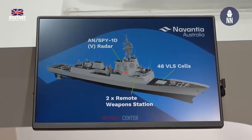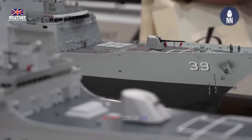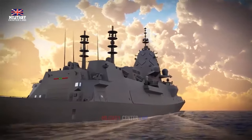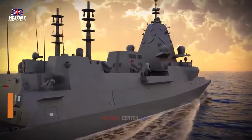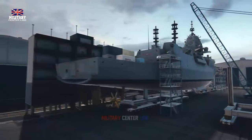To address the top weight issue, the beam will be increased by 0.6 meters over the reference design. Even small changes to the dimensions of a ship involve significant recalculation and work for the naval architects. However, the delay is undoubtedly beneficial to industry, allowing more time for the Osborne shipyard to develop, work on prototypes and build up workforce skills, which should make for more efficient construction in the long run.